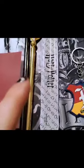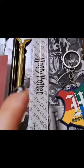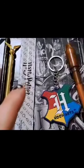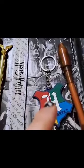Day one is the Harry Potter sharpener. Day two is the Harry Potter notebook. Day three is the Harry Potter pencil. Day four is the Harry Potter gold snitch pen. Day five is the Harry Potter white slap bracelet. Day six is the gold snitch keyring.